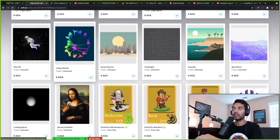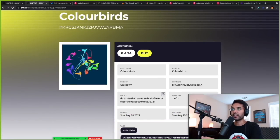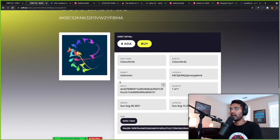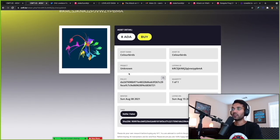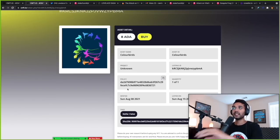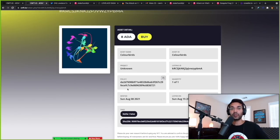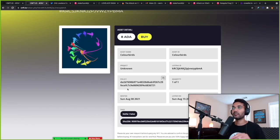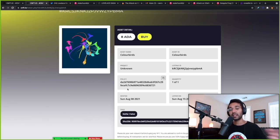We can go ahead and just click on this here. I think that's pretty cool. This actually looks like a GIF, so that's interesting. Now what you'll notice is that this token doesn't necessarily have a verified policy ID, and you will typically see that for individual tokens. If it's a token that's not necessarily associated with a project, if it's just one NFT, it's not going to have a verified policy. But that's just something to pay attention to.